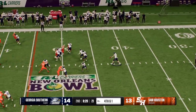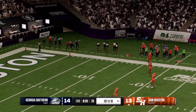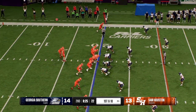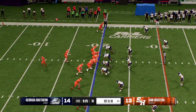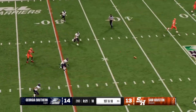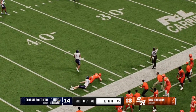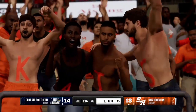Georgia Southern brings on the punt team. Able to keep them from getting a return, and the ball goes out of bounds. They're going to mark it right around the 20. The Bearcat offense ready to go back to work. They'll start this drive with a pass. Going to throw it over the top of the D. It's complete. A huge pickup. And they're getting it rolling with that play to the 42-yard line.